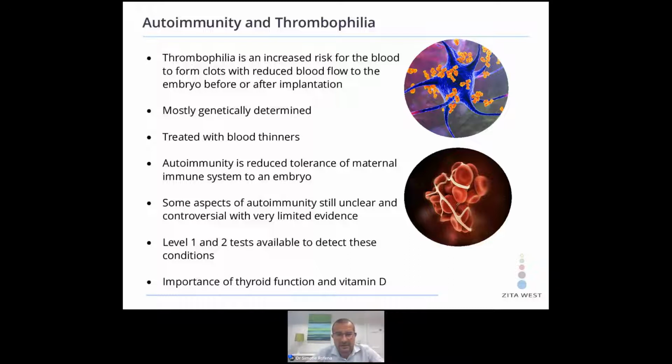Sometimes everything looks fine. So the uterus looks fine, the embryo is of good quality, but we still have patients repeatedly failing or repeatedly having miscarriages. And that's when it might be worth looking at things like autoimmunity and thrombophilia, because these are two factors that can sometimes increase the chances for a treatment to fail, so for an embryo to fail to implant, or for the pregnancy not to be able to continue successfully.